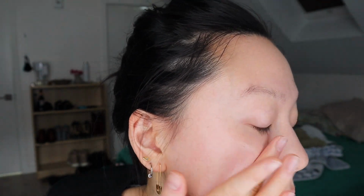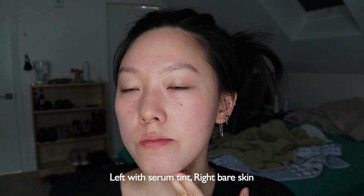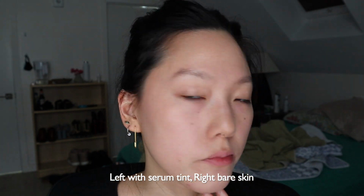What I will say though is that this gives a much more satin finish. It gives a more blurred finish than say the MAC Face and Body, which is very much luminous. Similarly to that though, I find that this formula is very thin, and because it's in this serum with the beads of pigment, I find that I can't really get a good application with a sponge, which is personally my favorite way of applying most base products.